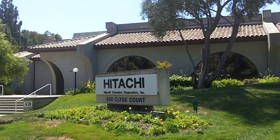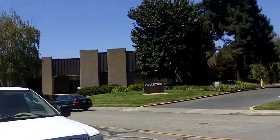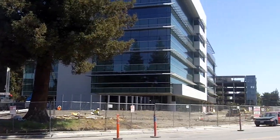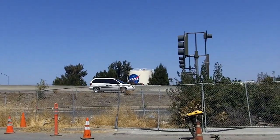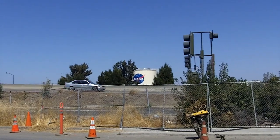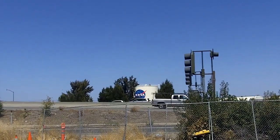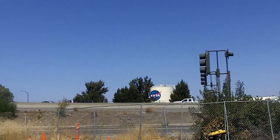A few more of our neighbors here. Here's Hitachi Chemicals in Selectro, right across the street from what is going to be Samsung. So this is always fun. Right across the street here, NASA Ames Research Center. Can't see them, but there's a couple of hangars back there for Flint.